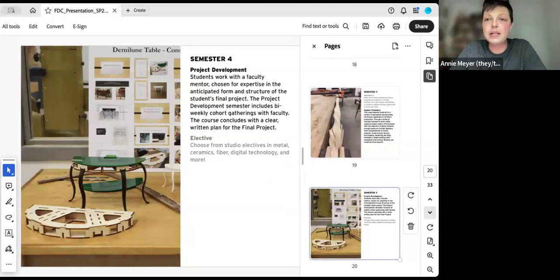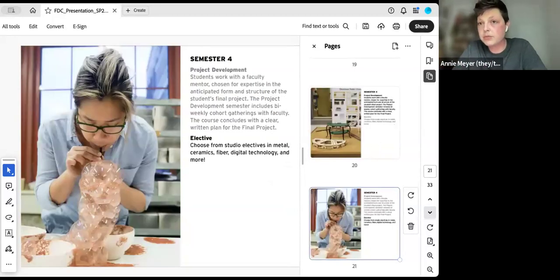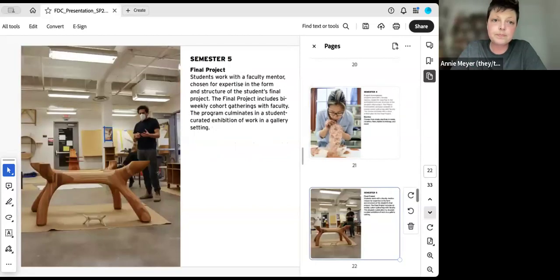And then in your 4th semester, you continue to work on some of your own designs. You use this time to continue model making, often making another piece of furniture entirely and working towards building your final collection of pieces. You also have space in this semester for your second elective, which again can happen in any studio. Here's an example of our ceramics studio.